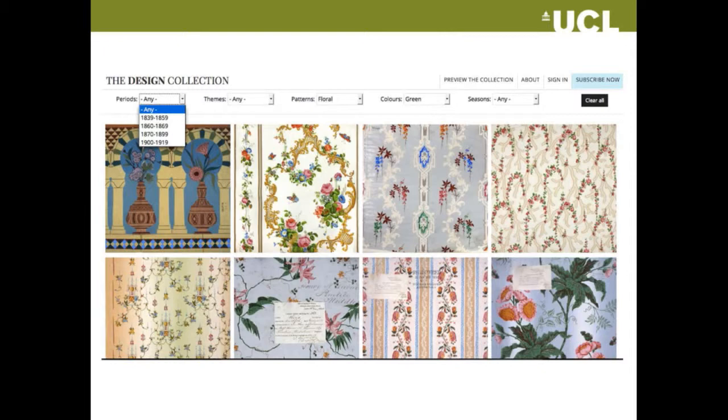And the interesting thing from this design collection is that the things on there stop at 1919. Why would that stop at 1919? Why are the images they are making stopping at 1919? Any ideas? Copyright. Can you say that a little bit louder? Copyright. Oh, goodness.